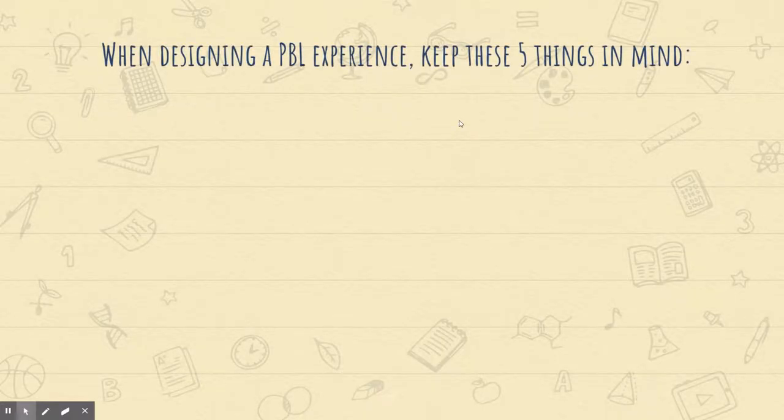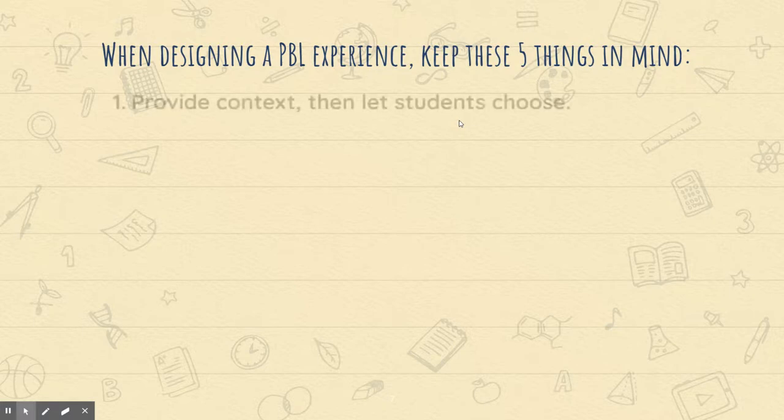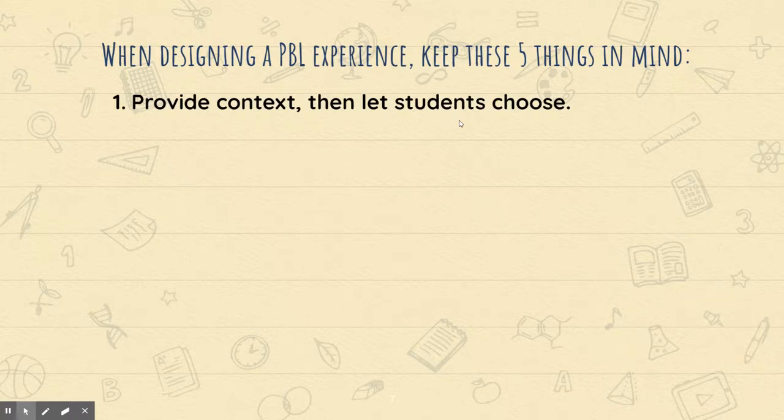So, what we're going to talk about next is a little bit about how to design a PBL. These are basically 5 things to keep in mind when you're putting together a PBL experience. All right, so the first one, provide context and let the students choose. Students learn better when they get to choose what they're learning about and when they have a connection with the material. So the context that we provide to them is, we're looking for issues and problems in society that we can make a difference on the individual level. So that's the context that we give them.